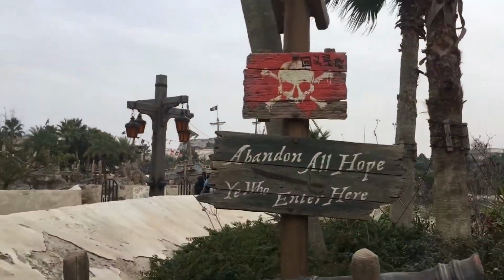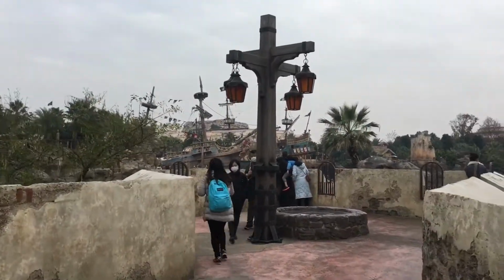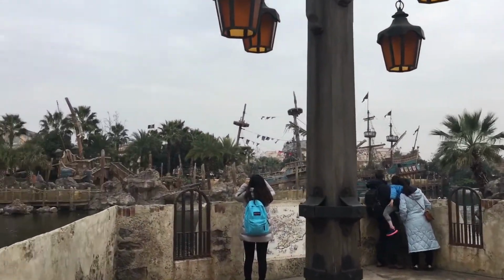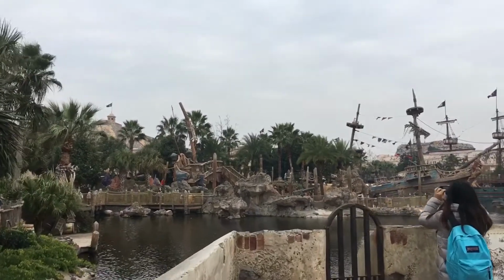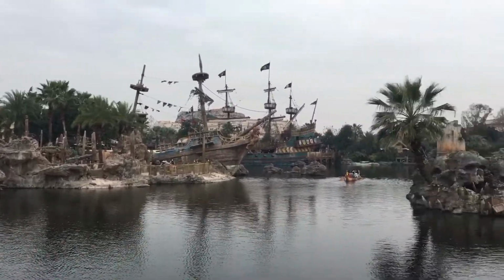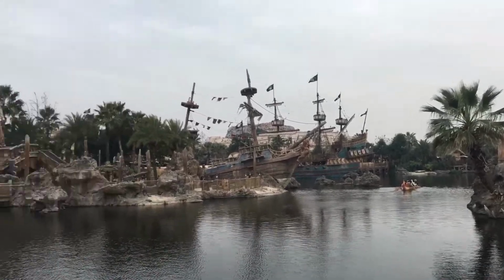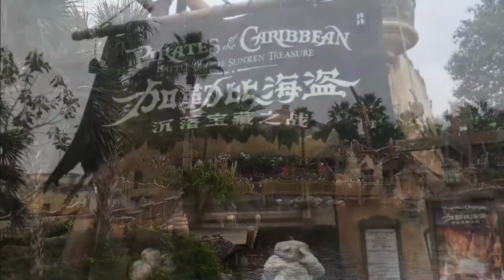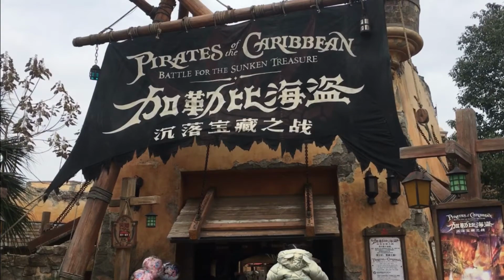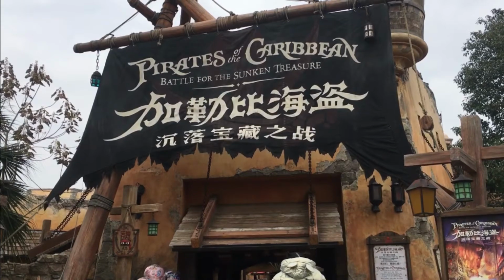Abandon all hope, ye who enter here into Treasure Cove. A lot of Disney parks have a pirate-themed attraction, but this is the only one I know of that has a whole pirate land, and it's pretty cool. Look at this. And yeah, they have the Explorer canoes going through here, not through Frontierland or the Rivers of America like at Disneyland in California. And here's Treasure Cove's signature attraction, Pirates of the Caribbean: Battle for the Sunken Treasure, which is quite different from all the other Pirates of the Caribbean rides.